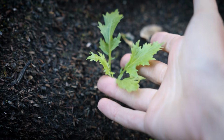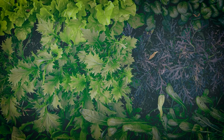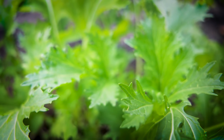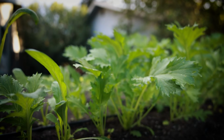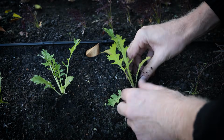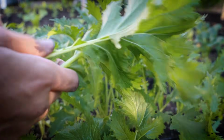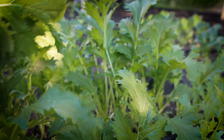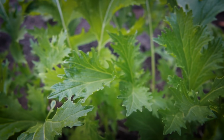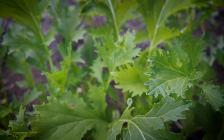Mizuna. These delicate greens look like something a Victorian illustrator drew after being told to create the most ornate lettuce possible. Mizuna produces deeply serrated, feathery leaves that seem too fancy to be real, like elaborate garnishes that somehow became an entire plant. The leaves are thin and delicate, light green to purple depending on variety, arranged in rosettes that look decorative first and edible second.